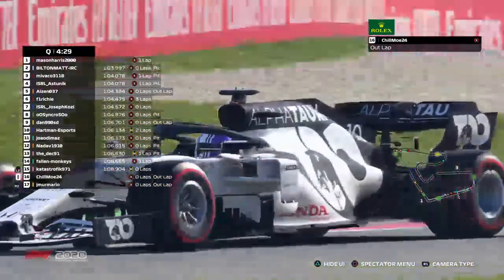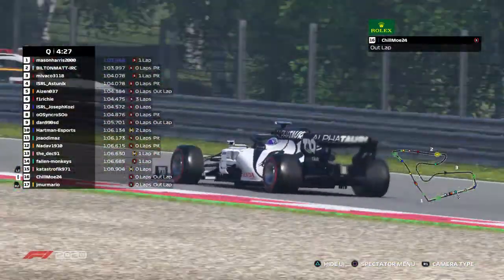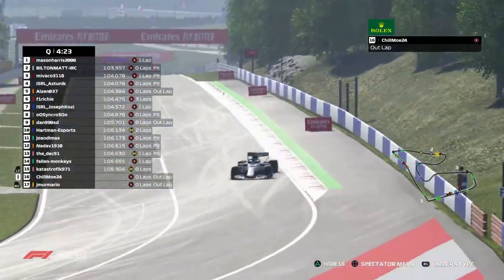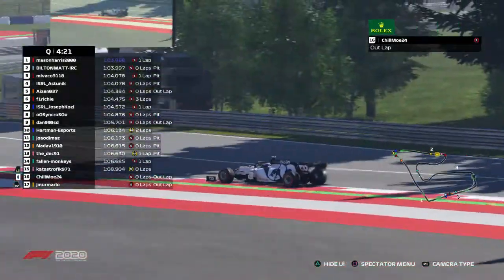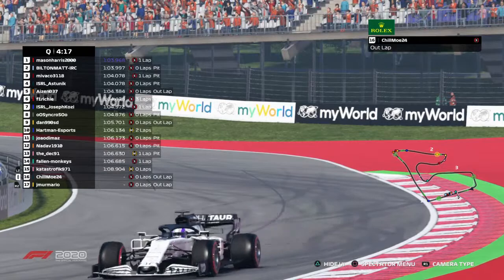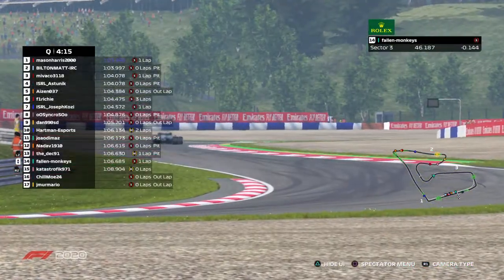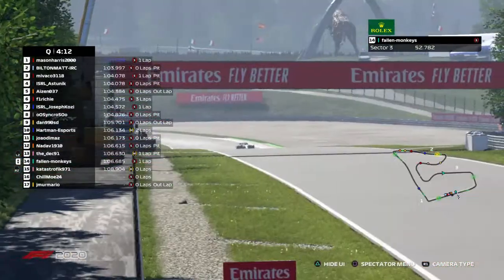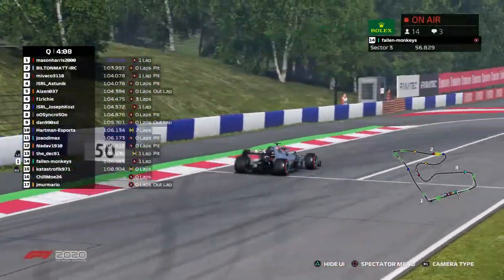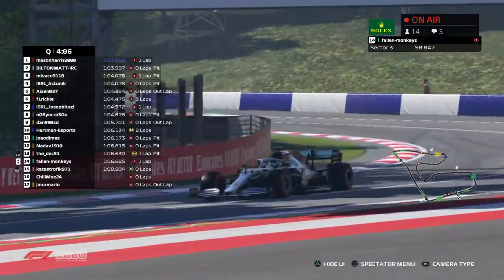Down in P16th right now, and he's still in an out lap. He's going to start his hot lap right now. I do want to apologize just ahead of time if you hear wheel noises in the background. Fallen Monkeys is actually right next to me, so he's actually up on his time right now. I'm going to ride on board with him for the rest of this lap.